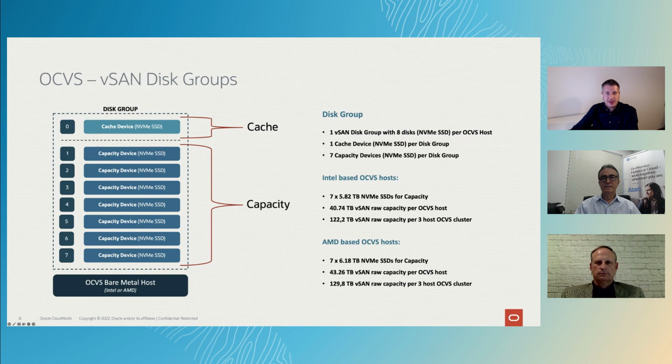So for the Intel-based host, for example, it's 7 times 5.8 terabyte, which will result in 40.74 terabyte per host, and then actually results in the end in 122.2 terabyte of vSAN raw capacity in a 3-node cluster. We basically have the same scenario for AMD hosts. The disks are a bit larger, and in the end, we will end up with around about 130 terabyte of usable vSAN raw capacity within AMD clusters.